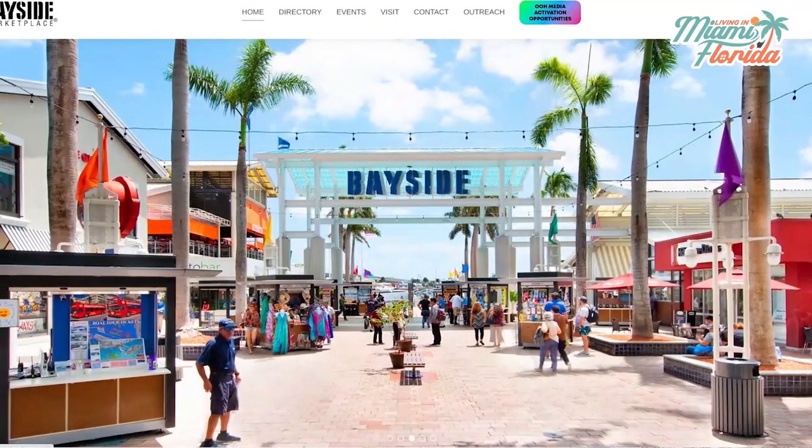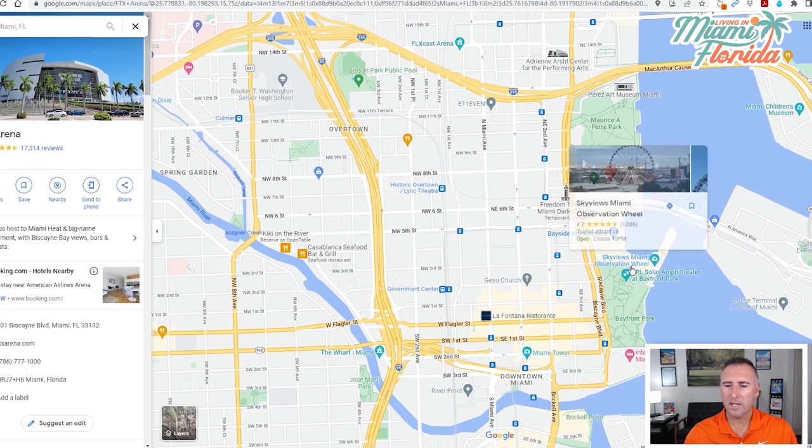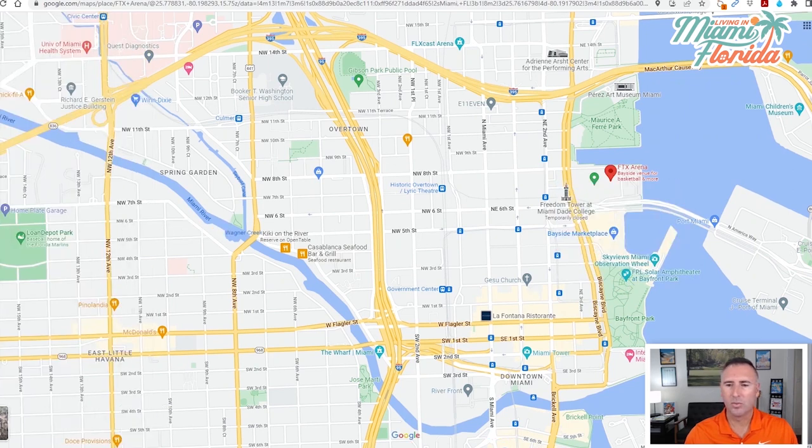You got Bayside Marketplace right here, which also is a marina. It connects with Bayfront Park, where you can just walk here, relax. They have an amphitheater where they do a lot of concerts. And so it's a real happening area in downtown.